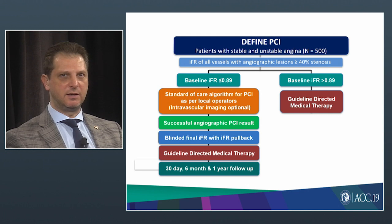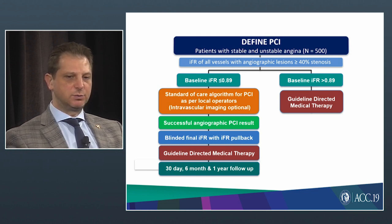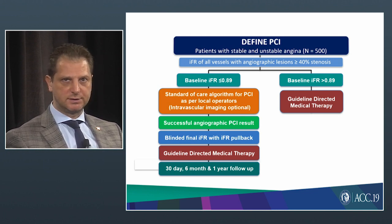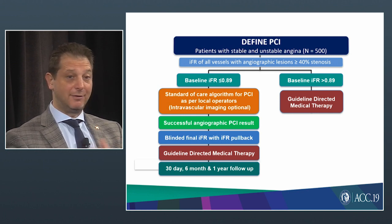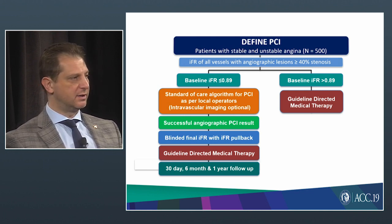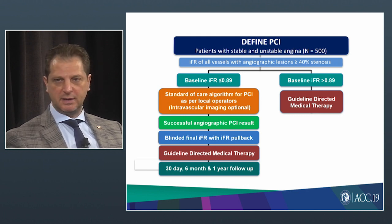So we did one baseline IFR in the distal vessel. It had to be abnormal to qualify to enroll in the study. But then everything else was guided by the angiogram. That included intravascular imaging, which was optional to the operators. After the operators said everything looks great, we have a successful result, there was a blinded IFR and, importantly, an IFR pullback, which we can discuss in a minute. Again, blinded, not known to the operator. Then the procedure was completed and the patients are being followed up, which is currently ongoing, up to 1 year.